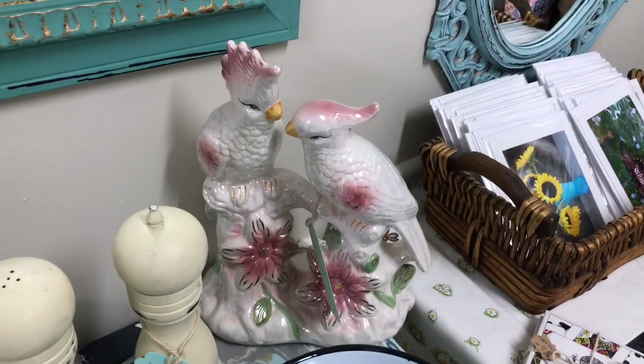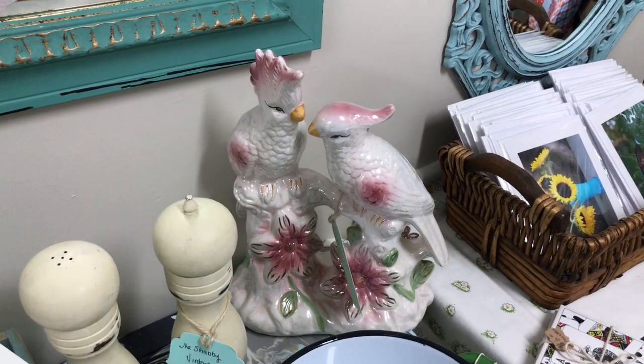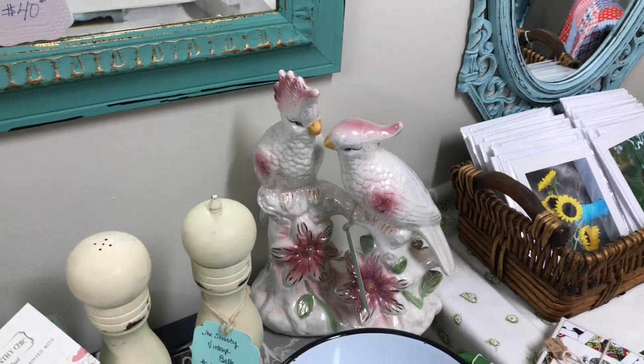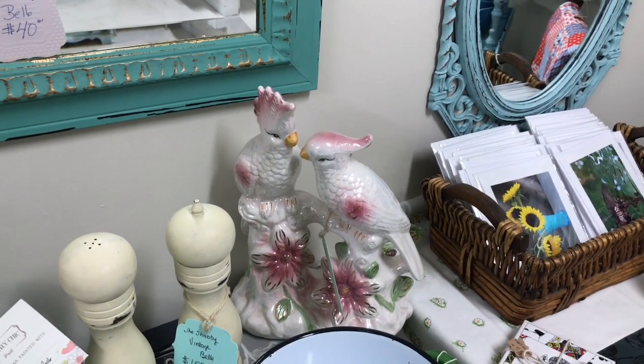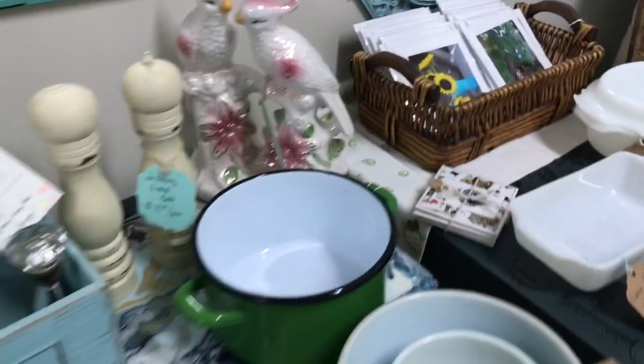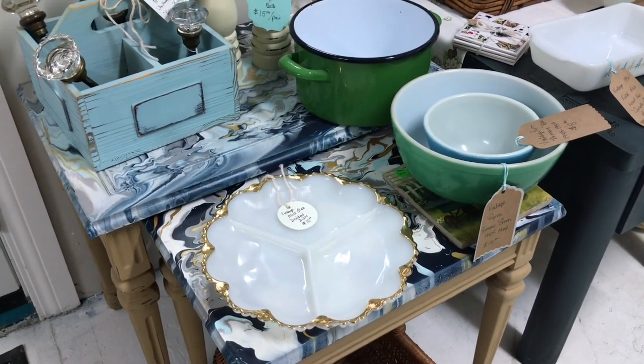How about this pair of lusterware birds? I think cockatiels. You guys let me know if that's the right word, cockatiels. They're from the 80s. And they're really quite big. They're really quite pretty too. There we go. I told you I had a few of that milk glass.